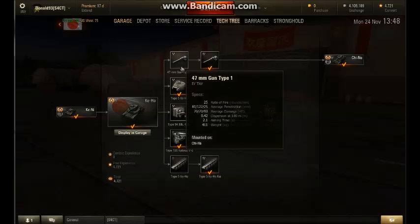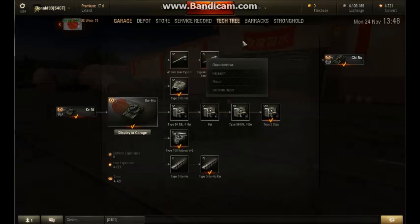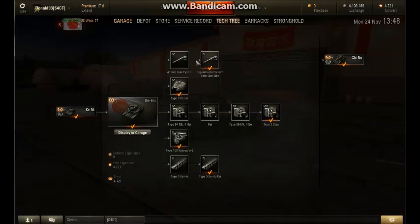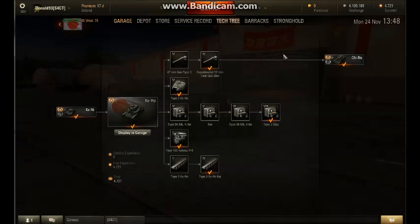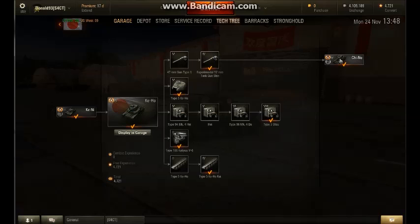You will only have to use the 57mm gun to unlock the Chinu. You can unlock the experimental 57mm gun if you went down the medium line. If you did not go down the medium line to unlock this gun, you still have to research it to put it onto the Chinu.